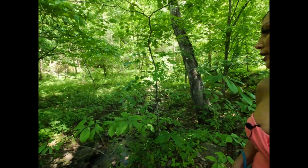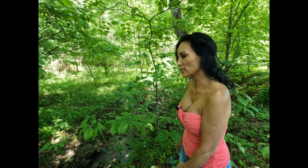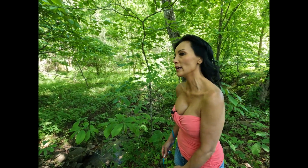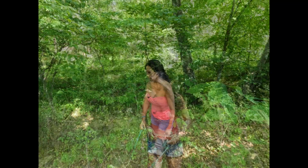All right, well, this is really pretty. Yeah. Well, I think we saw a big chunk of this property today, and I think it has a lot of really nice potential for a homesteader, for sure.